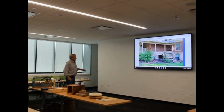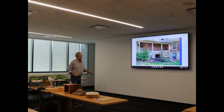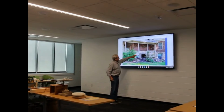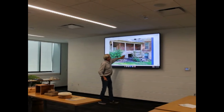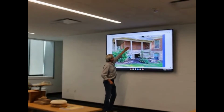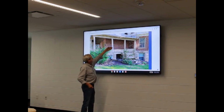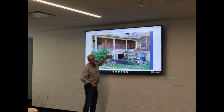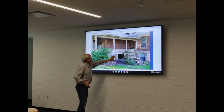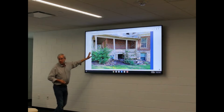So when you do an assessment, I didn't have to leave Mount Vernon to get any of these pictures. You're going to want to evaluate underneath, because the support and the roof are all integral, obviously. So this has to be fixed before this. You want to see what your problems are.